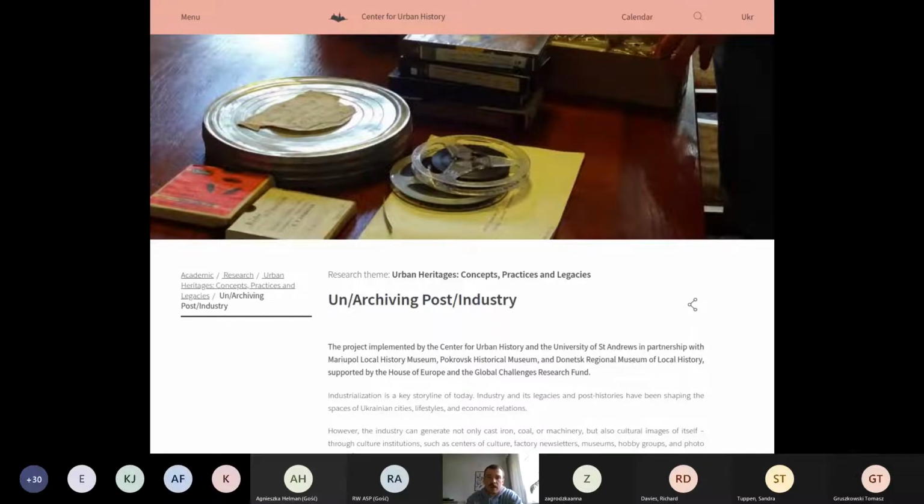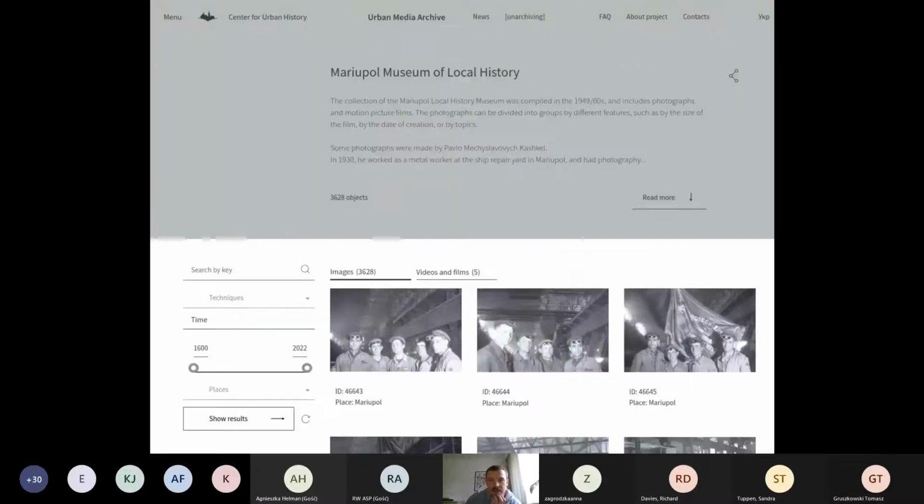Last year in Pokrovsk, we had this summer school, and now at the moment Pokrovsk is in a really dangerous and risky area where fighting is going on. We still have in our institution some of the materials and collections that we just finished digitizing a few months ago. So these collections are in safer places. Another collection that was digitized during that project is the collection of photographs and also amateur films from the Mariupol Museum of Local History.